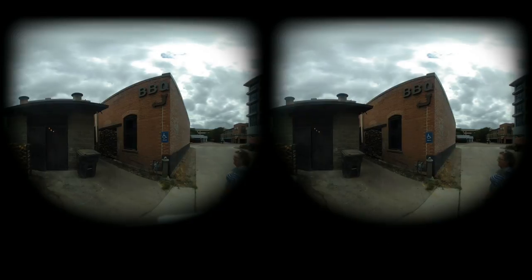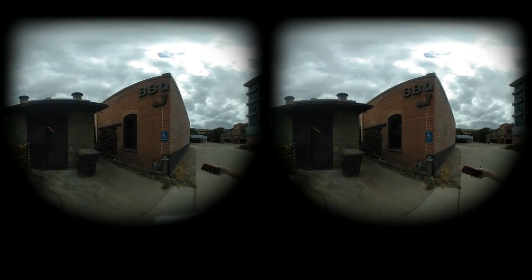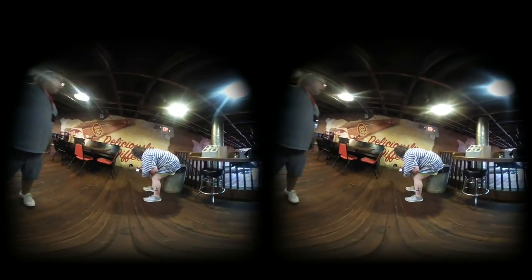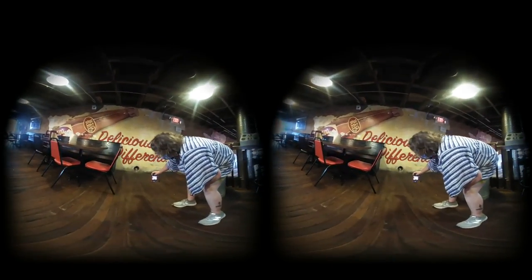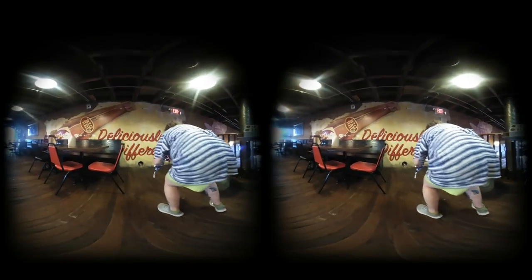Oh, did you get the barbecue sign? I did, because you know why? It says barbecue that way, and it also says handicap that way. So does that mean we can only be handicapped? Take it landscape. Try to get the deliciously different in there with it.